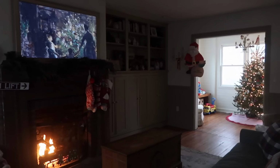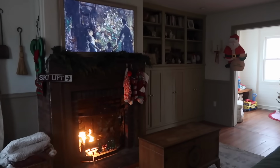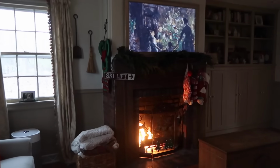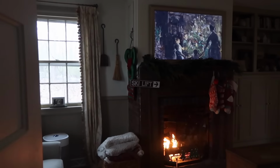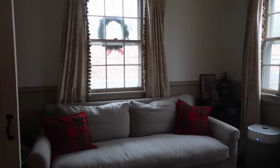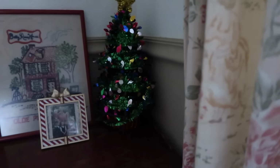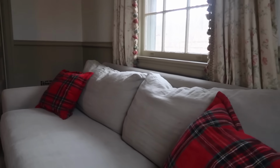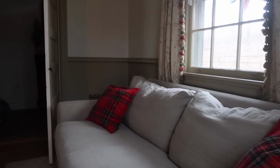Okay, so first, really the heart of this family room, which is a space that we spend so much time in as a family, is this beautiful mantle behind me. So when we first discovered this house, when it first came on the market, it was truly a diamond in the rough, meaning it needed a lot of work. It was a complete fixer-upper.